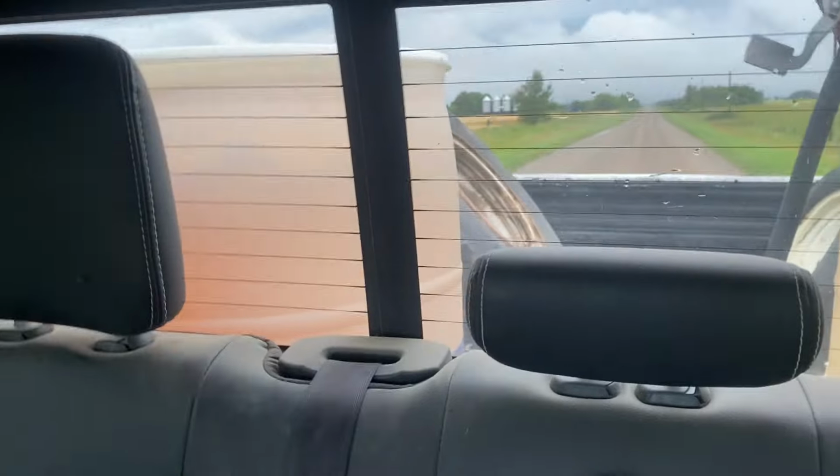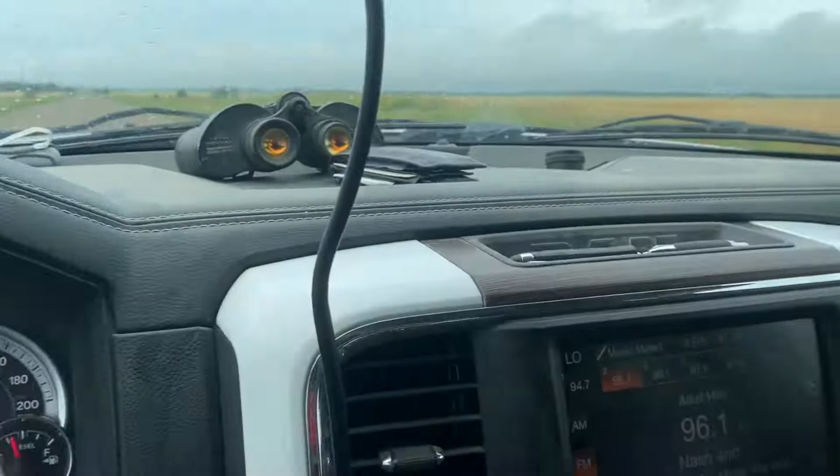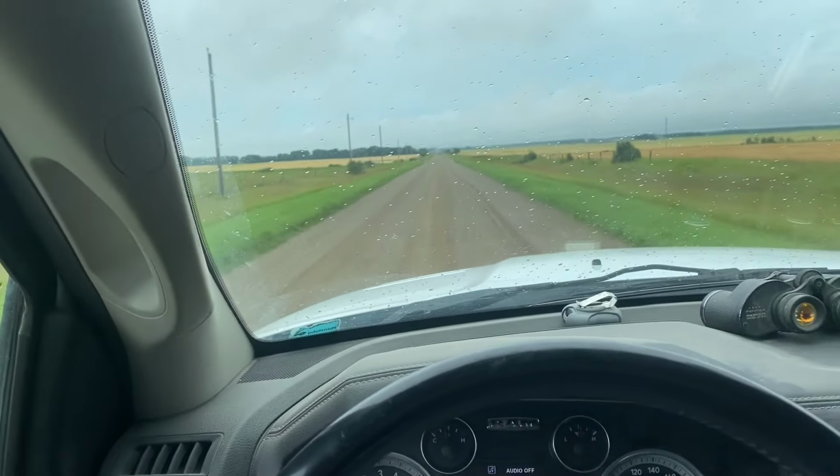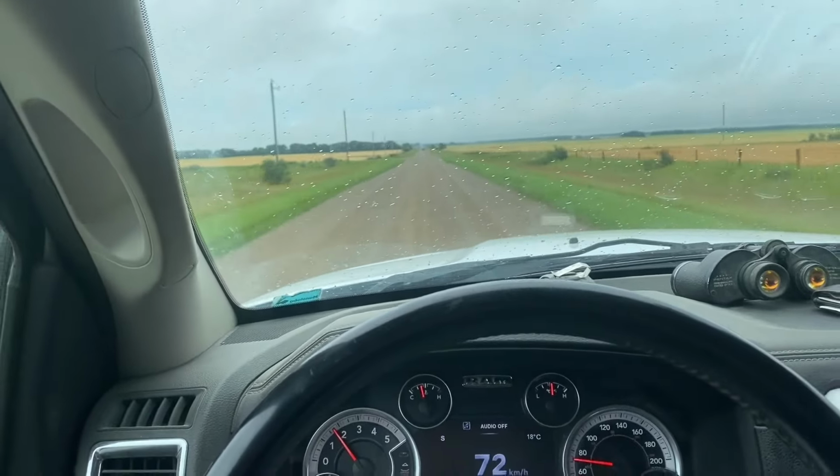On the left, bale trailer. On the right, post pounder. Yes, that's only been 2 hours since I dropped them off.